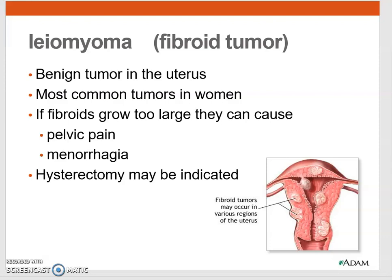In that case, a hysterectomy may be indicated. Typically, for this type of pathology, insurance companies will not pay for a hysterectomy. They will pay for pain management. However, some patients will go ahead and opt to do it.